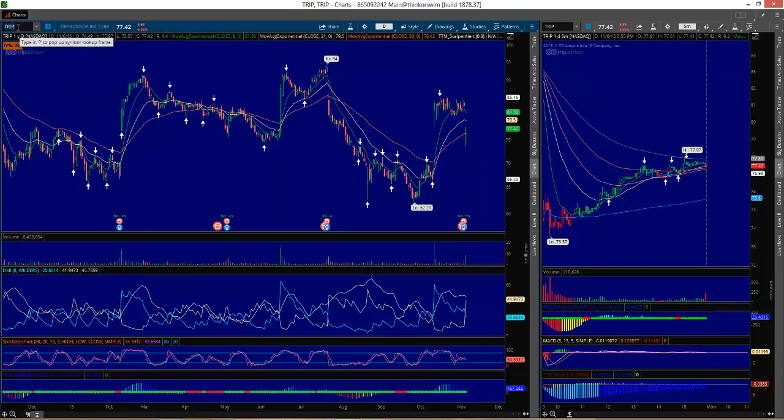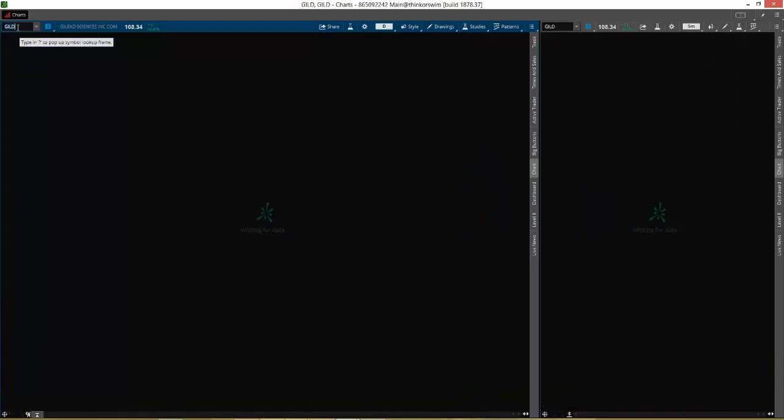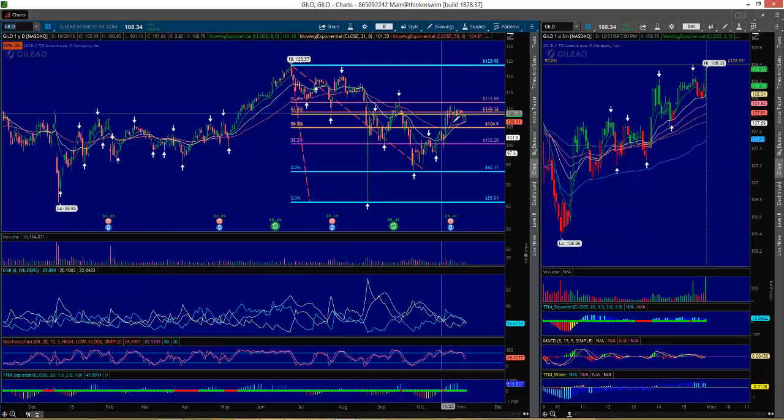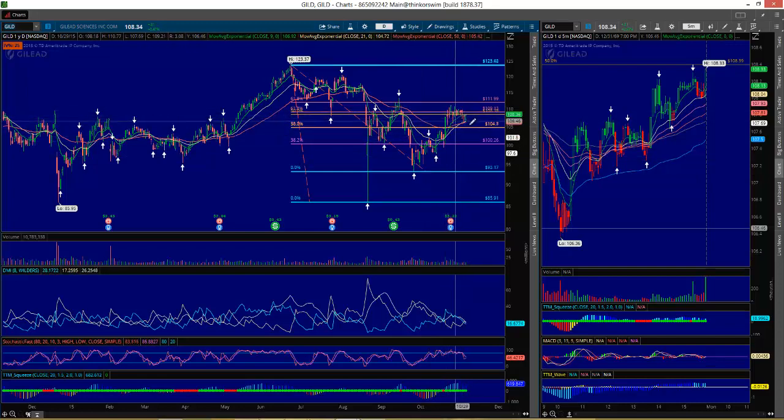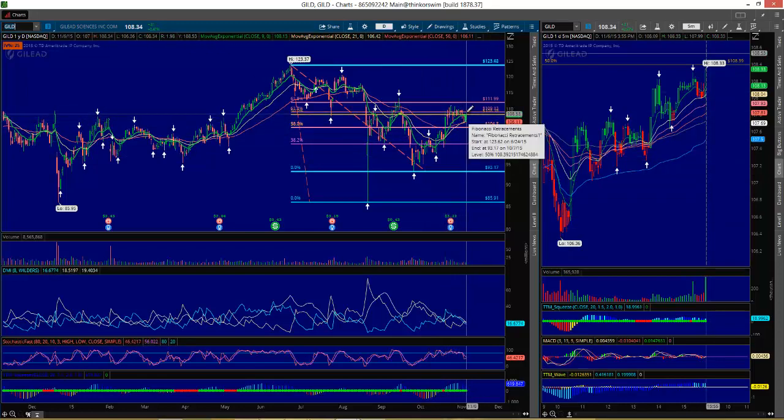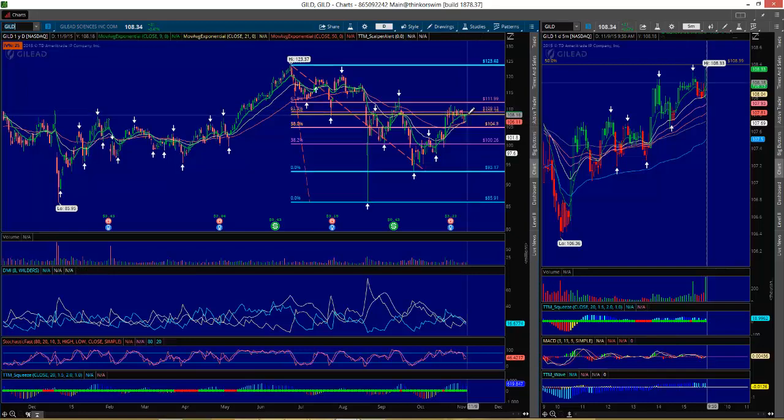And the next one that I like if the market rips tomorrow is Guild. The reason being, Guild is holding these moving averages right here. So I do believe with a little bit of juice in the market, we have this little pattern right through here. Some people might want to call that a flag. If we can break on up to the upside, and also Guild closed at the high of the day.